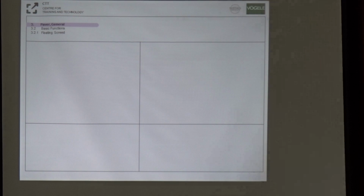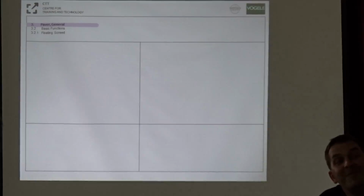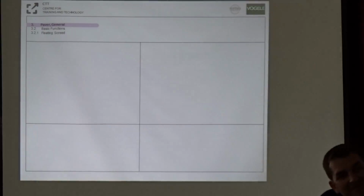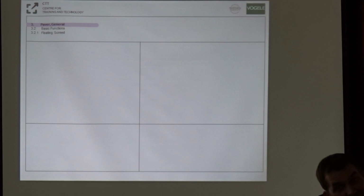But still the question, what is float? What is the meaning of float? Just to make sure the speed on both sides is maximum while paving. The screed is flexible or moving. More freedom. I think it doesn't need any hydraulic pressure to keep it up or down.